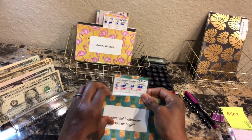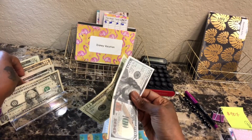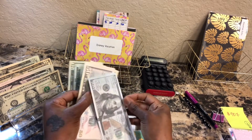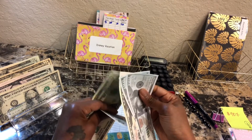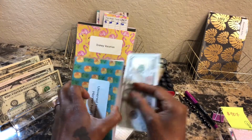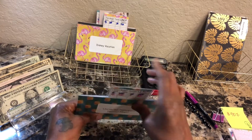My ending balance is $260 and I will be adding $25. That's 20 and 5. So that's $100, $200, $250, $270, $280, $285. So $285. And the tickets are on sale now. I think they started selling the tickets about a month ago, so we'll be buying our tickets soon.